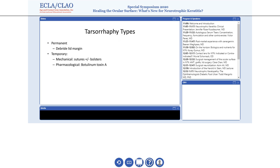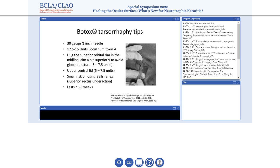So as mentioned, there's a permanent kind. You have to ensure you debride the lid margin. Also, for temporary, you can either use sutures with bolsters, or pharmacologically, we can use Botox as well.